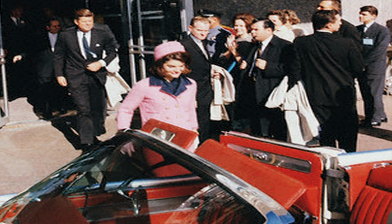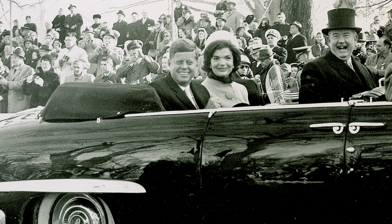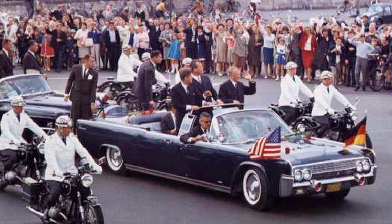Kennedy's limousines, because they are associated in the public's mind with his death, are the most collectible of any president's. Lincolns were used exclusively as presidential transportation from Truman onwards.